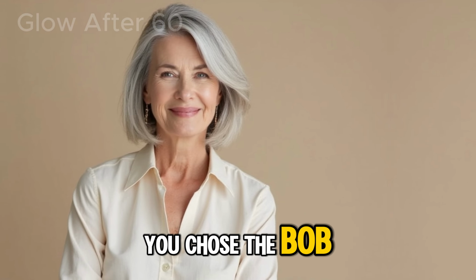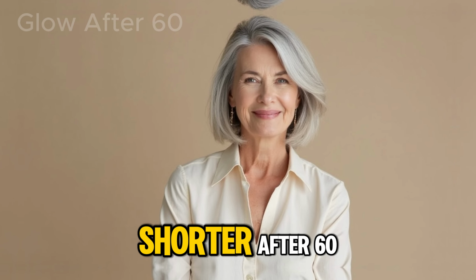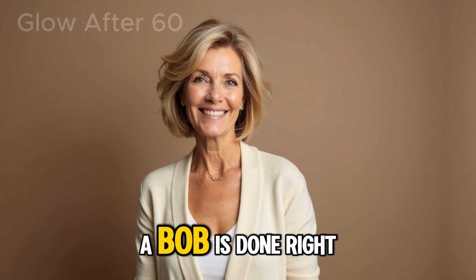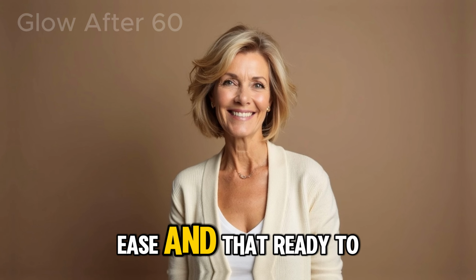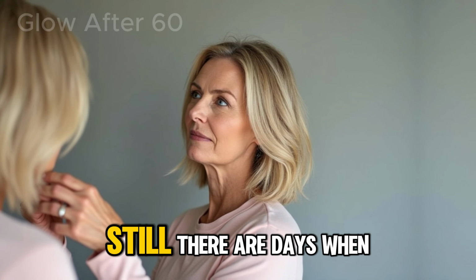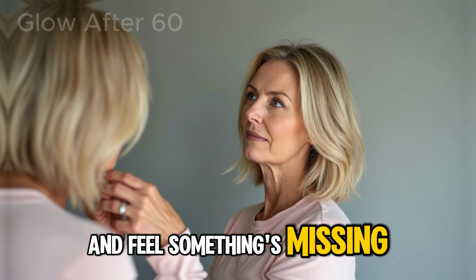You chose the bob, and I have to say, that was a wonderful decision. Not everyone's ready to go shorter after 60. But you did. And when a bob is done right, it gives you clarity, ease, and that ready-to-go feeling in just a few minutes. Still, there are days when you look in the mirror and feel something's missing.